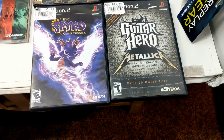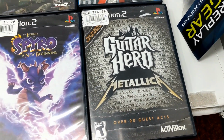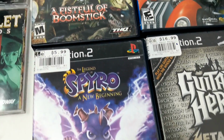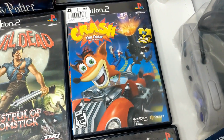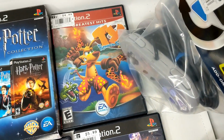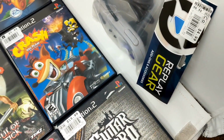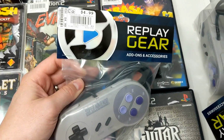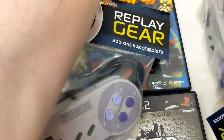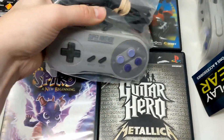I'll go over the freebies first, including Guitar Hero Metallica. As you can see, that saved me 17 bucks. Spyro: A New Beginning, Evil Dead: A Fistful of Broomstick, Crash Tag Team Racing, Ty the Tasmanian Tiger, and then one of the SNES controllers was free, which those were actually only marked at $5, so I got all 3 of them. Nintendo brand, $4.99 each, and one was free.